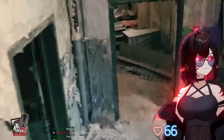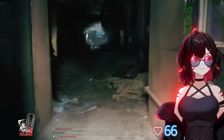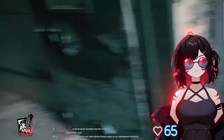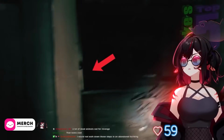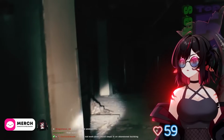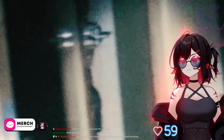In the corner. I don't like that. Oh, what was that? Wait, I didn't see. Yeah, that's a person. I mean, yeah, there's probably people living in there. The squatters, like, finding shelter in there, right?